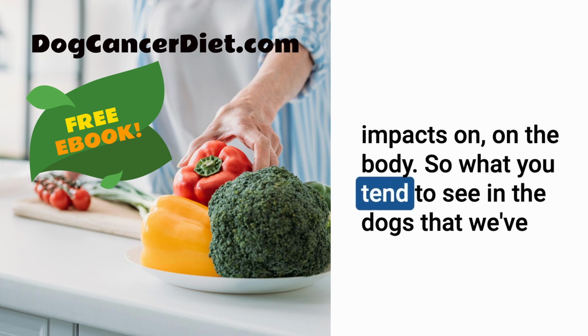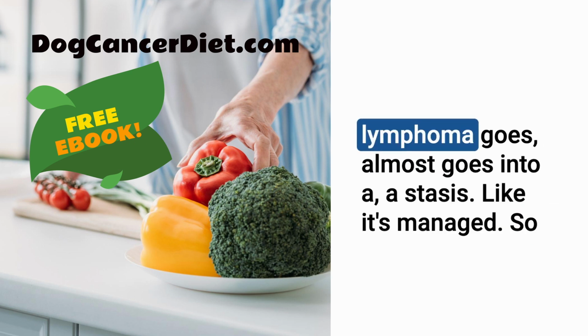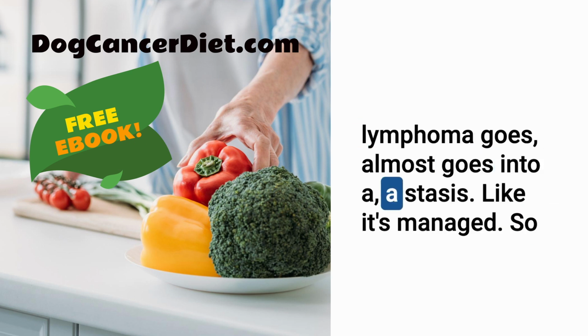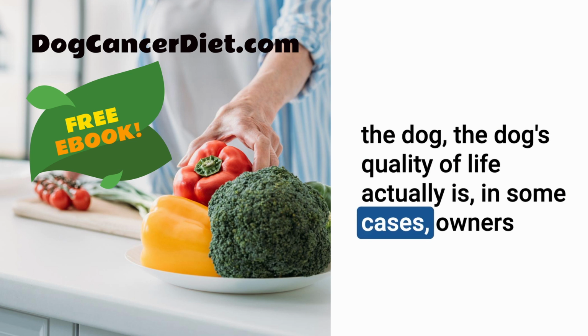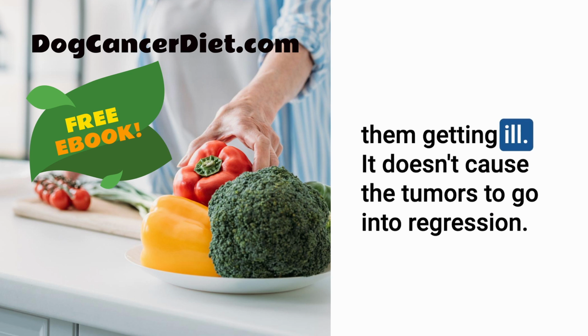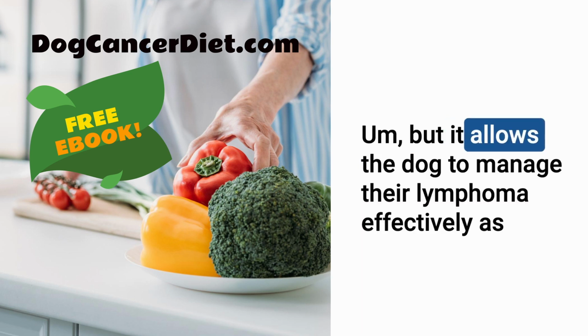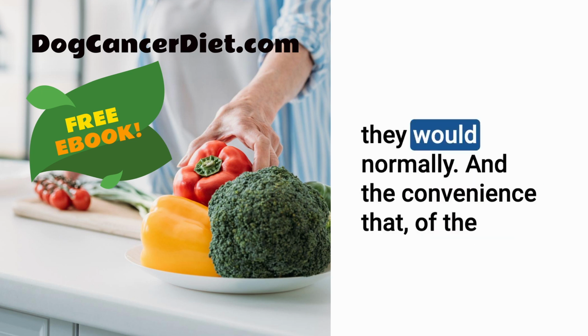What you tend to see in the dogs that we've investigated so far is that those dogs that respond well to Monepantel, the lymphoma almost goes into a stasis, like it's managed. The dog's quality of life, in some cases, owners have said, is back to how it was before they observed them getting ill. It doesn't cause the tumours to go into regression, but it allows the dog to manage their lymphoma effectively as they would normally.